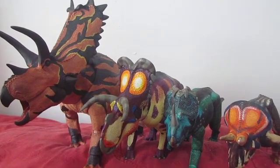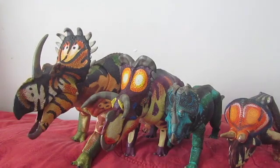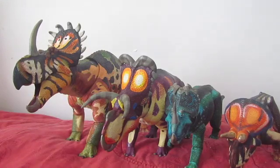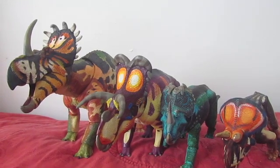And if you think that's crazy, check out Sinoceratops. Sinoceratops may not have the gigantic head frill, but he also has incredible size. This is another 16-inch figure that is just absolutely gigantic. I mean, really. This is such a huge figure.